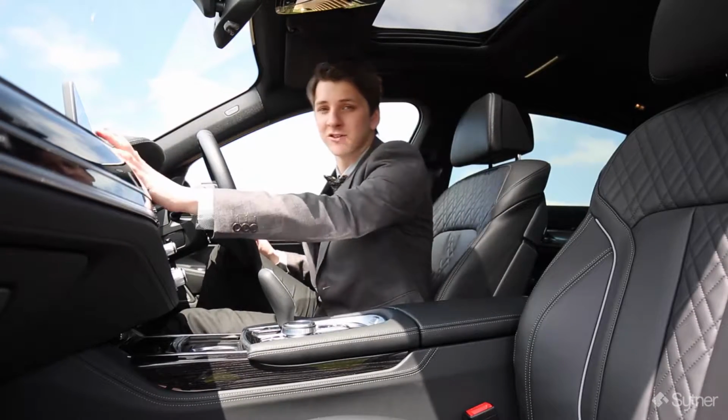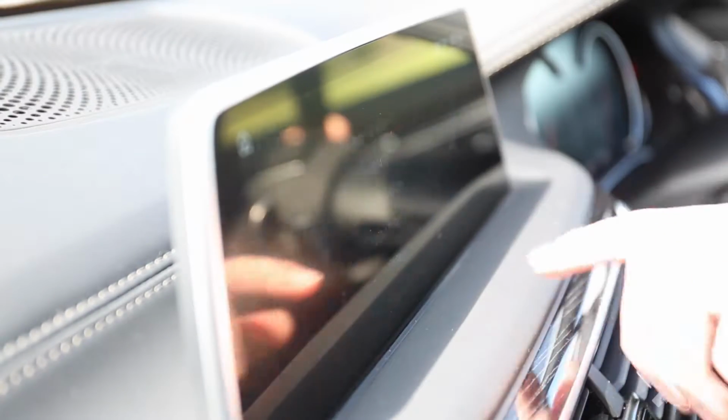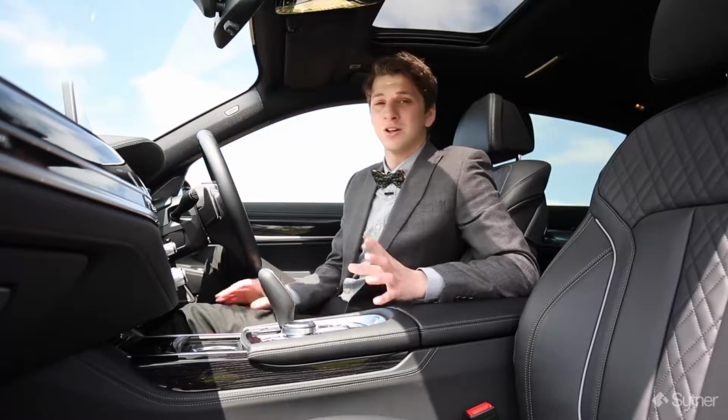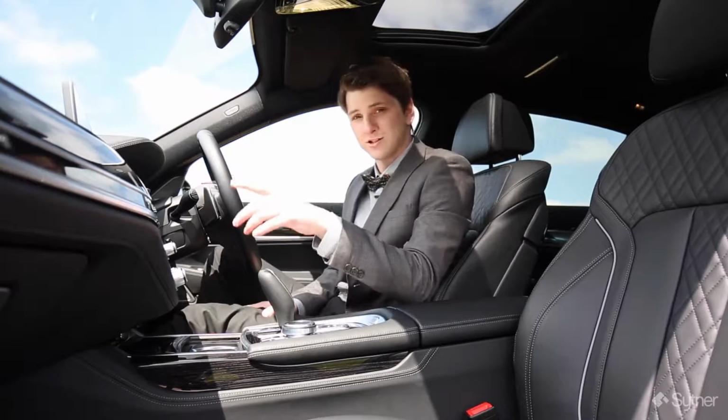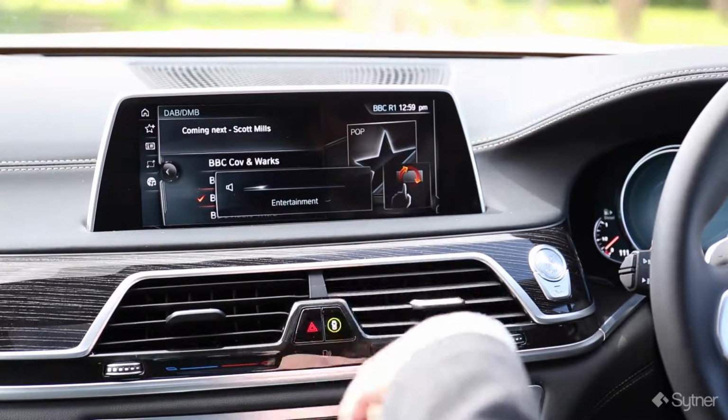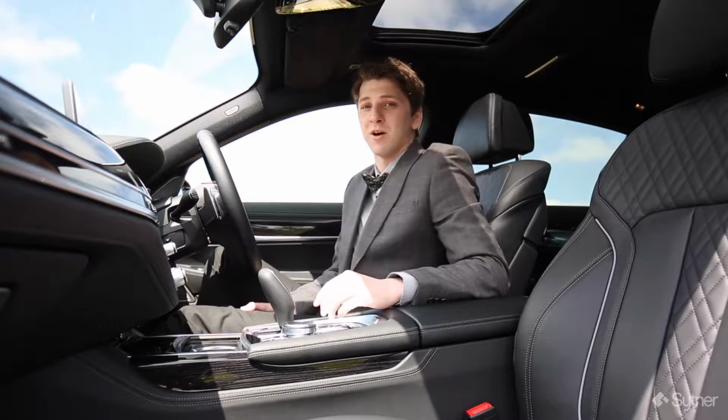This time it's now got a touch screen. It can be used with the touch of a finger. Other controls can be used by BMW's innovative new gesture control system, which allows me to turn the volume up and down by simply doing this. And I can also call, answer calls and reject calls just by flicking my hand.